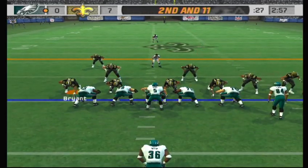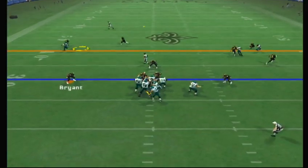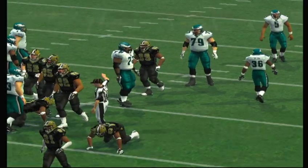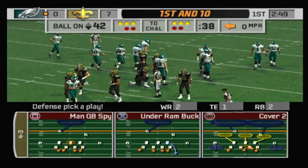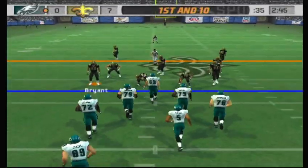The Saints line up in a 4-3. Dropping back, under pressure with the throw, and it's complete. Stoutland is there on the stop at the 42. Ball on their own 42.